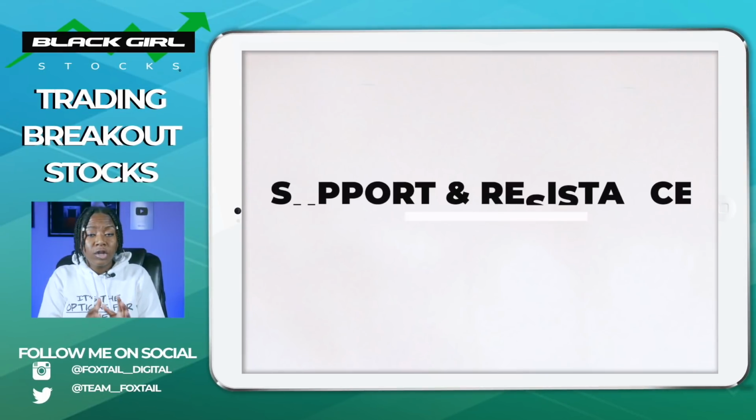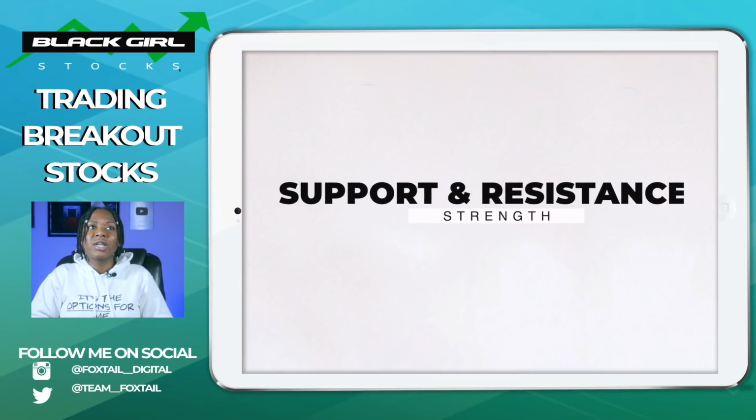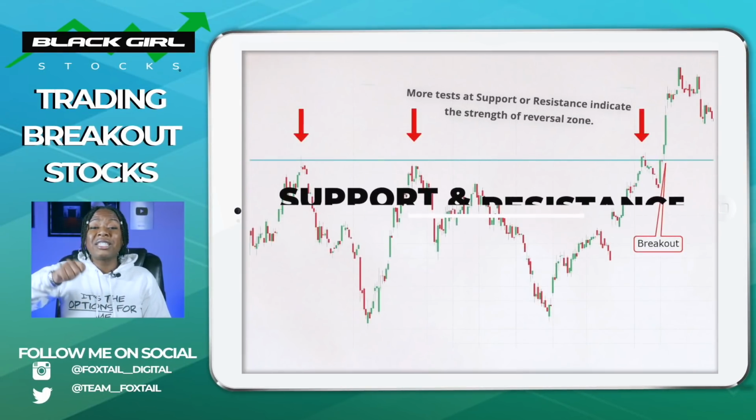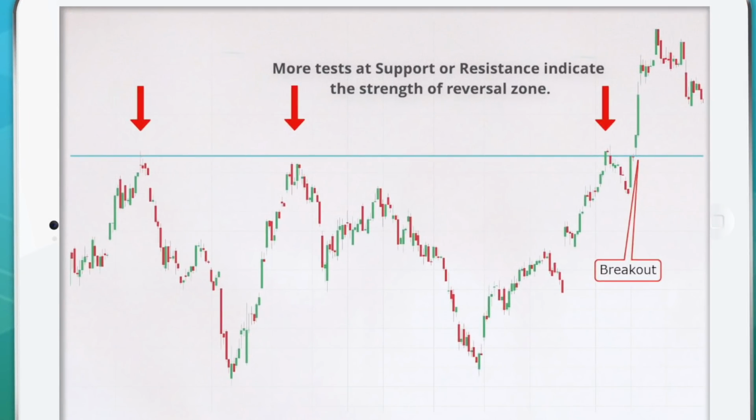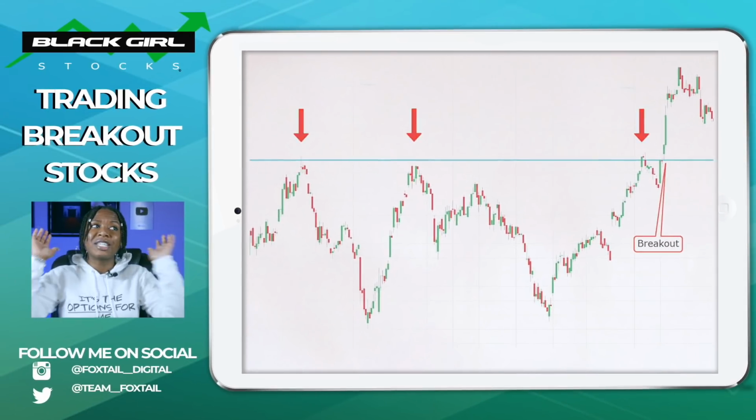And the strength of your support and resistance, meaning can I really trust this? When you see it reach that point at least 2 times, then that's a pretty good indication that it's support or resistance. If it hits it more than 2 times, definite support and resistance zones. Okay, so that's just a quick recap.